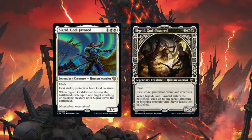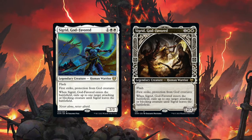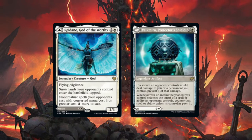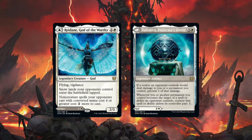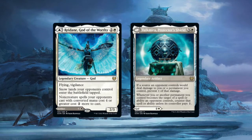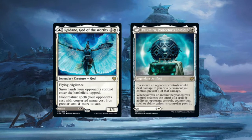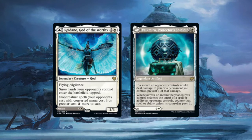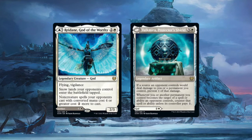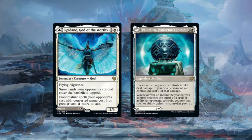Ooh, I'm excited about this. It is... God, I'm going to butcher this name, and so many other names in this set. Raydane, God of the Worthy, 2 and a white, legendary creature god, 2/3 with flying and vigilance. Snow lands your opponents control enter the battlefield tapped. And then, non-creature spells your opponents cast with converted mana cost 4 or greater cost 2 more to cast.